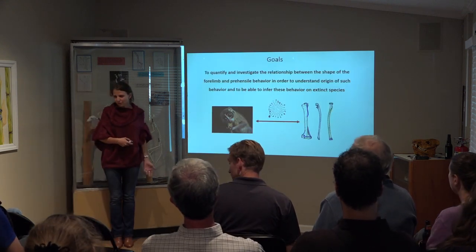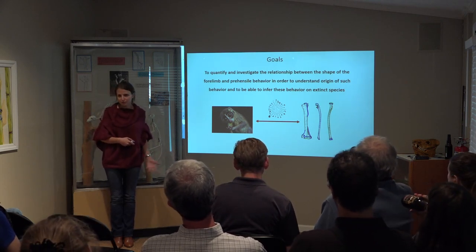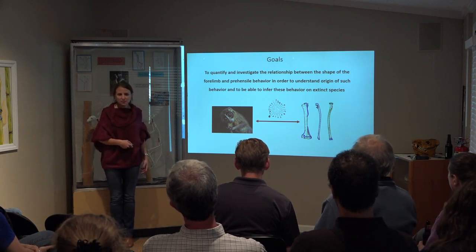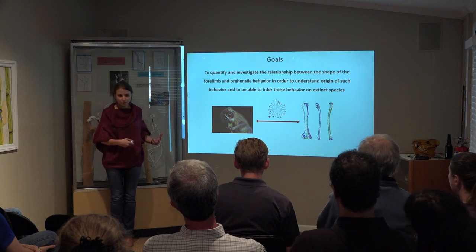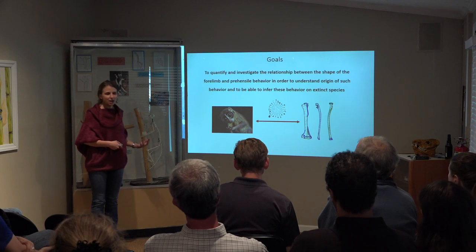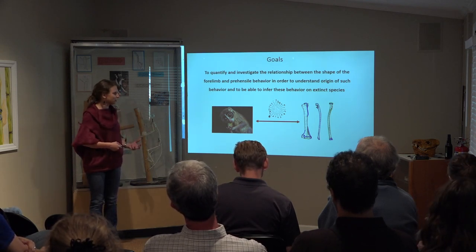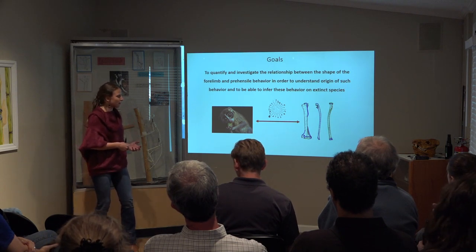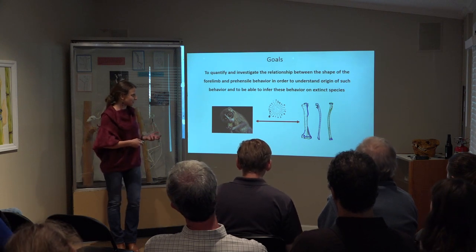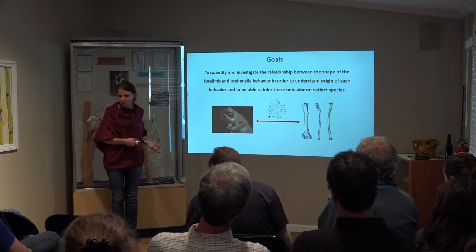I have a background of paleontologist. And as you may know, in paleontology, we mainly find fossils that are bone. And if you want to make the link between the behavior of an animal and the bone, you really need to study living species. And this is what I'm trying to do. Here, I'm interested in prehensile behavior, and I try to make the link between their prehensile behavior and the morphology of their bone. And if you are able to do that, you can reconstruct prehensile behavior of extinct species.